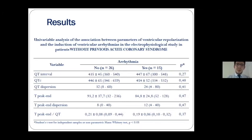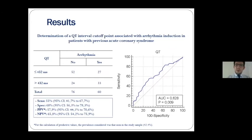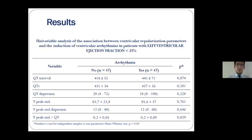In those patients without previous acute coronary syndrome, none of the ECG parameters were related to arrhythmia inducibility. The ROC curve determined a 432 millisecond cutoff point to predict with an accuracy of 62.8% the induction of arrhythmias in those patients with a previous acute coronary syndrome.